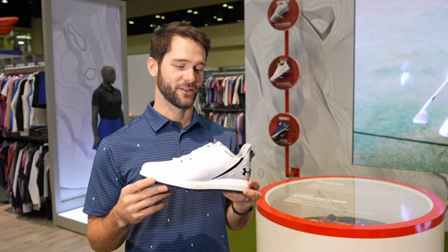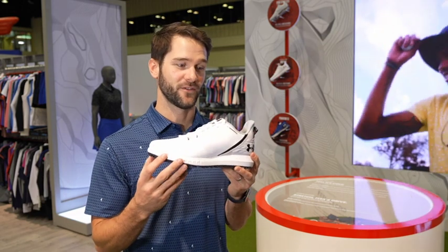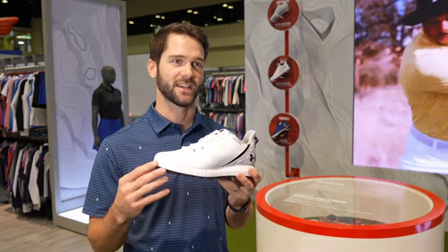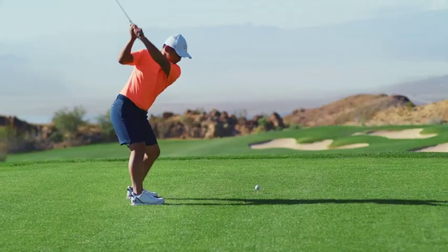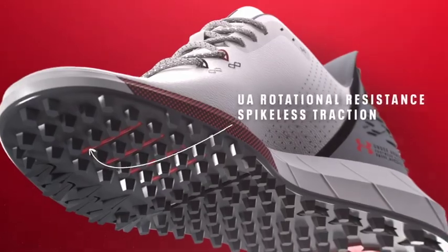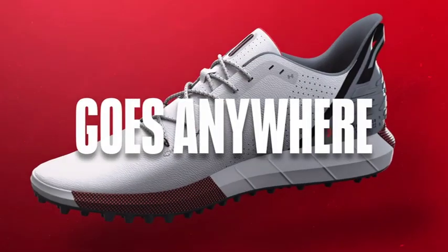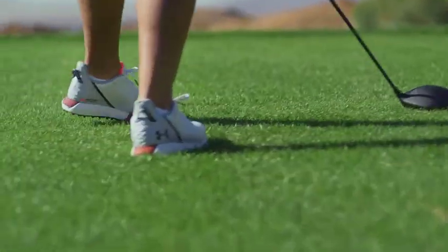This is the Drive SL. This is that perfect compromise of comfort and performance. You're getting that thick Hovr midsole. Hovr is our cushioning technology that is really soft but has really good rebound, that trampoline effect, and it's very durable, lasts a long time. And we strategically place the Hovr midsole, so it's actually only on the inside of the foot. You can see how it's exposed just on the inside of the foot.